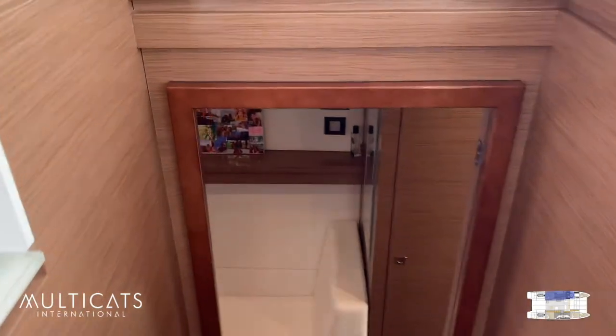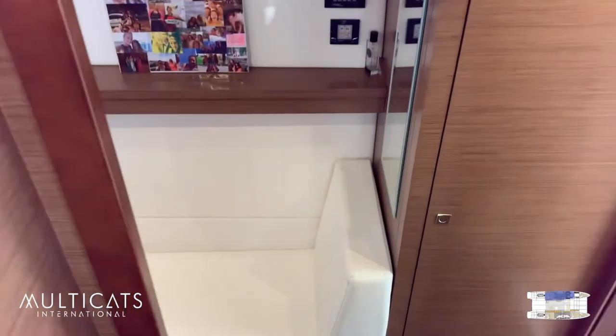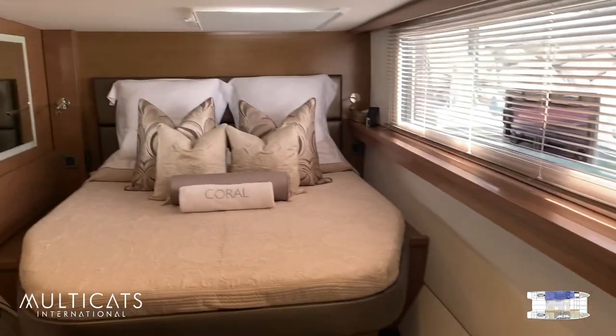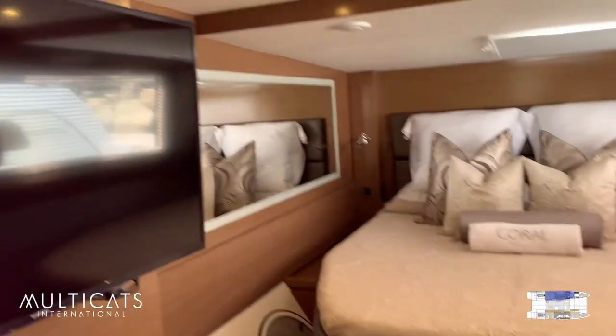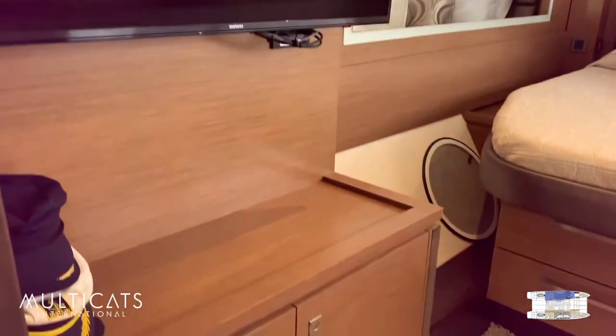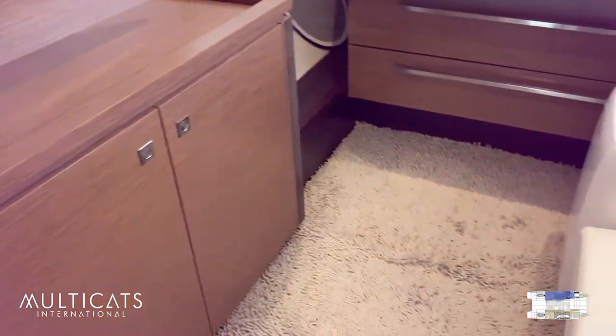On the port side, there is the owner hull with a much larger cabin astern, and forward the head with separated shower and toilet. It enjoys aircon, TV and plenty of storages as well.